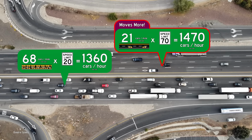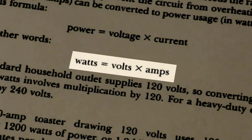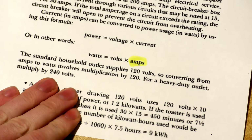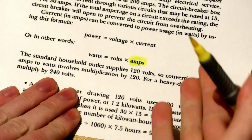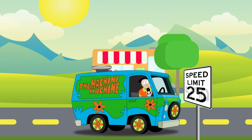Now, if you're an electrical engineer, you must be thinking about this equation. Amps times volts equals watts. And say, okay, well, amps are kind of like the density of the cars on the road, and they have a limit. Volts are like the speed limit, which, you know, with enough horsepower, is unlimited.